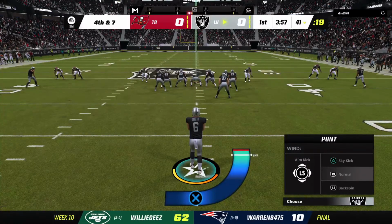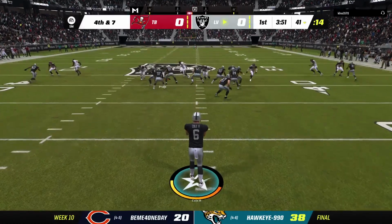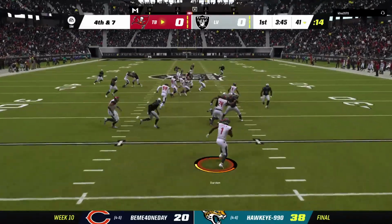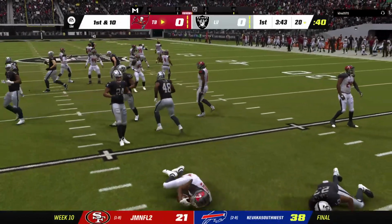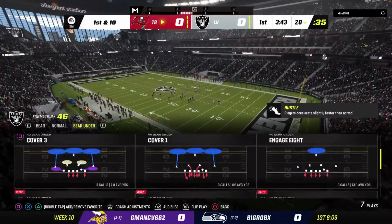Here's A.J. Cole now to punt this one away. Taking it about the 16. It's a 40-yard punt, 4 yards on the return. And the Bucs will get ready to go on offense.